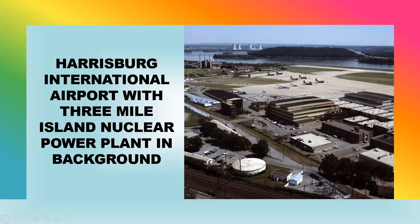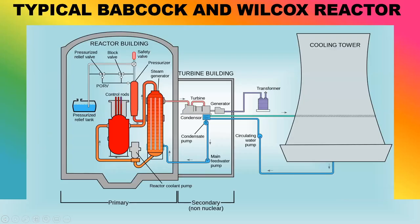So the Harrisburg International Airport, Three Mile Island nuclear power plant in the background, just to show you where Three Mile Island was. And this is a schematic of the Babcock and Wilcox pressurized water reactor. And now we can see the pressurizer. The function of the pressurizer is to build up the pressure of the primary coolant far above the boiling point of the temperature at which the primary coolant is circulating through the plant. That way you will never get steam bubbles in the reactor vessel itself. But at the top of it, you see a safety valve, and there's 2 other blocking valves, and PORV is pressure operated relief valve. And they are designed to go before the safety valve goes. Safety valve is there for just a high pressure event.